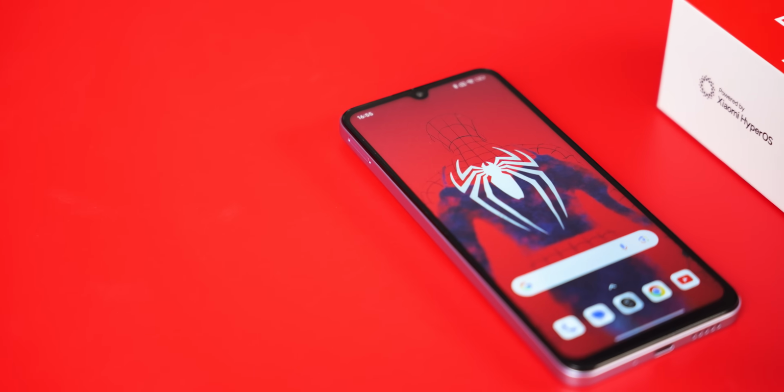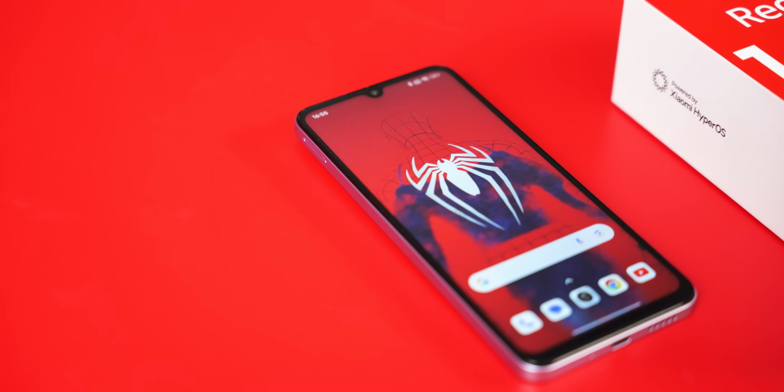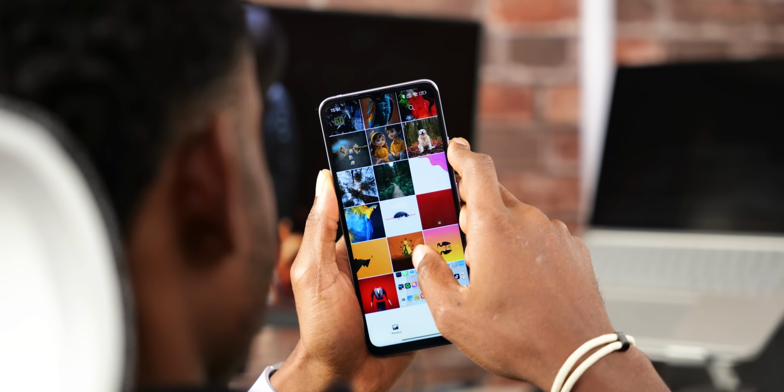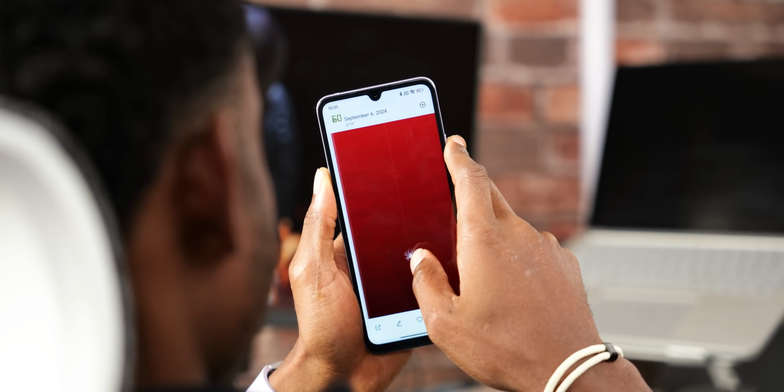The auto brightness though does not work well, so you either want to turn that off or adjust it as needed whenever. It randomly goes all the way down when you're using certain applications.